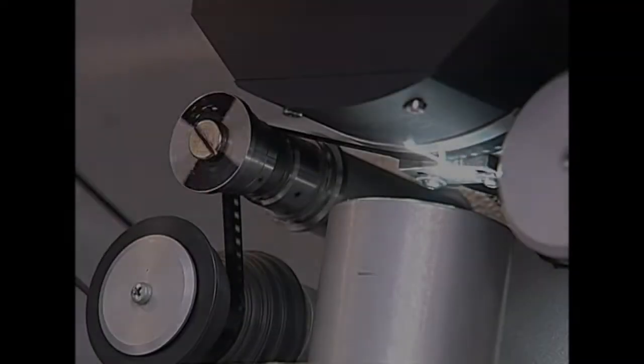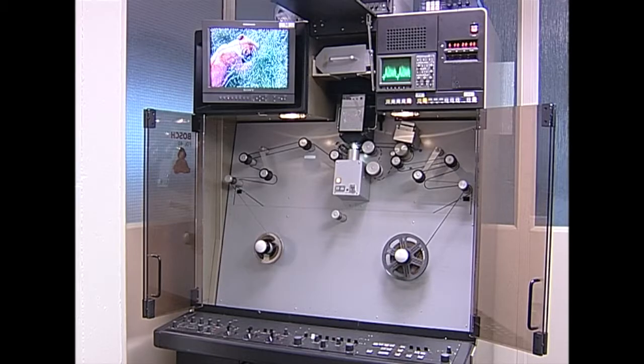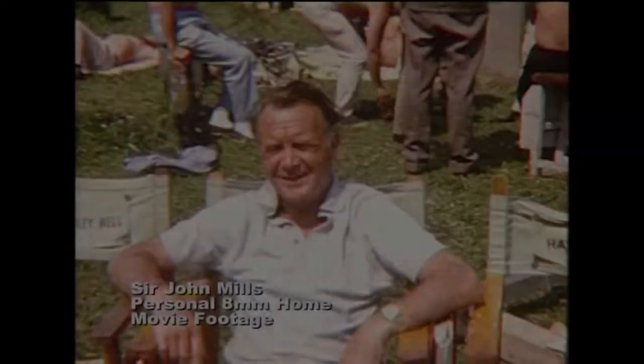Our speciality is being able to transfer material that other companies consider unusable. Here are a few examples with some faces you may recognise.